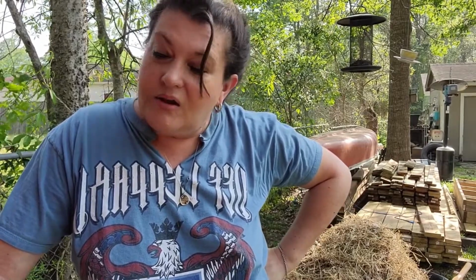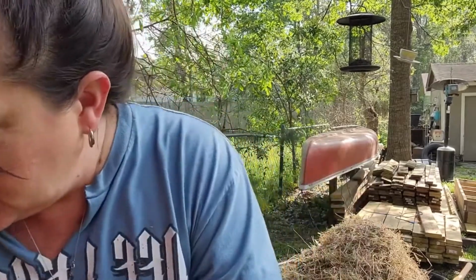All right, well, I've got it mostly cleaned out. I'm going to spray it down with some vinegar. Actually, this time I'm going to spray it with some bleach, let it sit a while, hose it down again, and then I'll be done after I put some hay back in here. And my chickens will either be quarantined or not. We'll decide that tonight. But thank you guys for hanging out with me while I clean the nasty chicken coop.